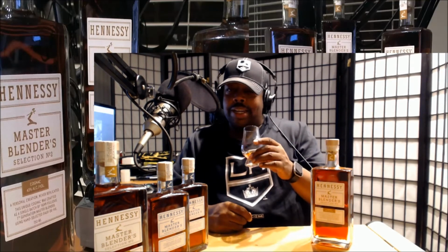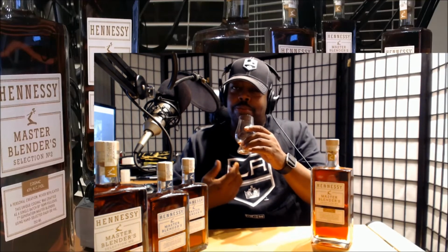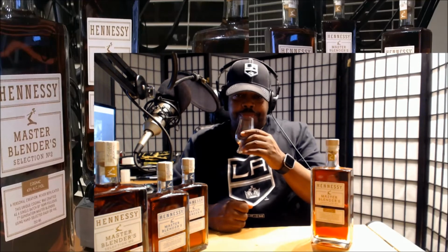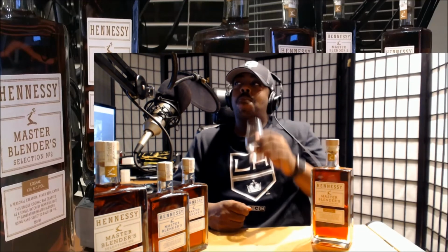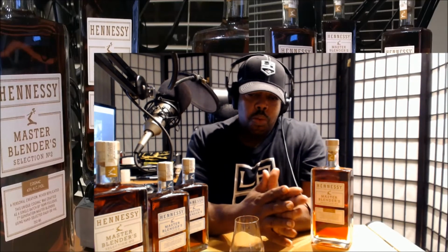I'm trying to find that nutmeg in here. It's kind of like a house blend. You kind of get some of the same house blend notes from Hennessy. Definitely tell it's their house. Definitely tell that it's a Hennessy made cognac with their spice. One more sip. Finish this off. Probably about 100 calories there.